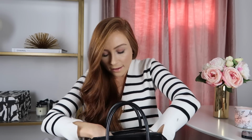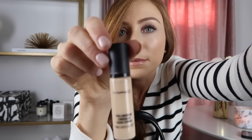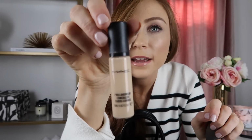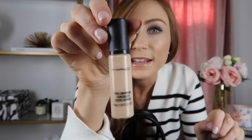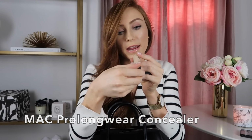And then finally, in this little section that I have in my bag, please ignore how dirty this beauty blender is, but I always have my beauty blender and my favorite concealer in the whole wide world. Let me just make sure this is focusing. Can you see it? It's the MAC Prolongwear Concealer in shade NW15, and this is the best thing ever. I tell you this now.